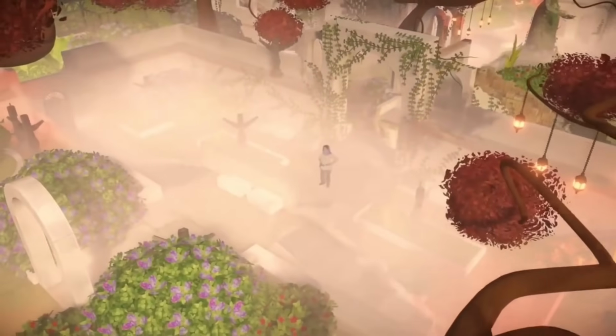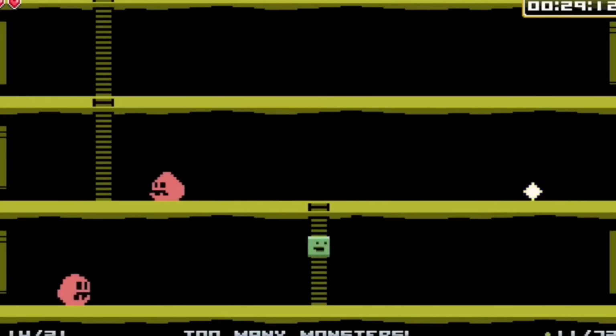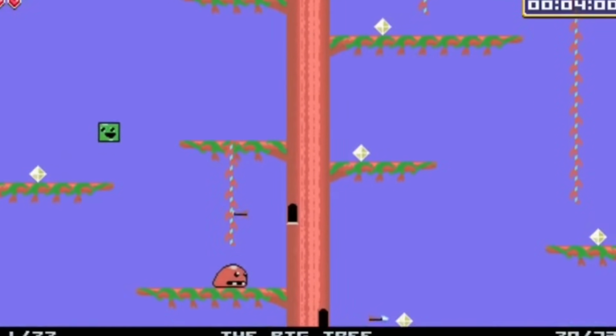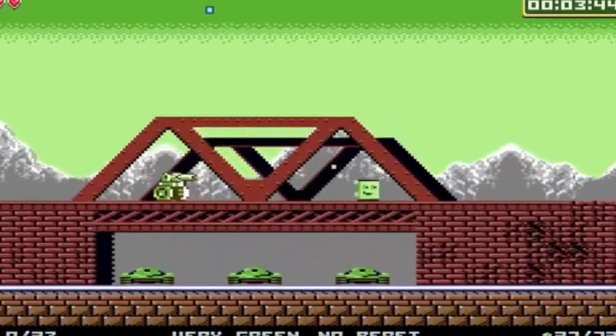And I've saved the best to last, I think. This is the one that I really wanted this bundle for. This is the one that I'm surprised I don't already own, because I remember seeing this at launch and thinking, yeah, that definitely looks like my kind of game. And that is Super Life of Pixel. Join Pixel as he quests through video game history, teleporting across most of video games' iconic systems of generations past. Enter into a living, playable museum of video game history spanning three decades, 19 consoles, and over 110 levels to beat.